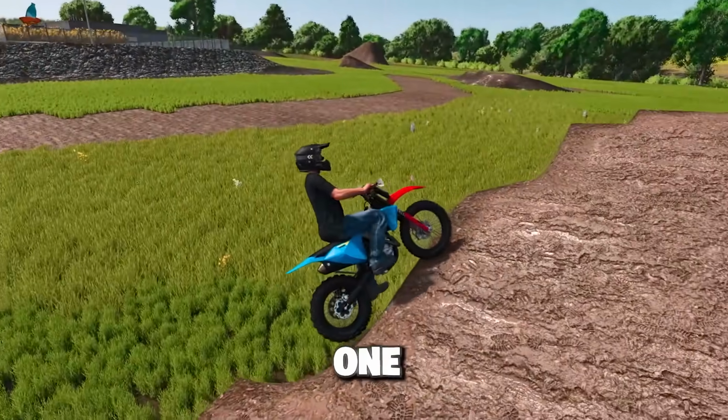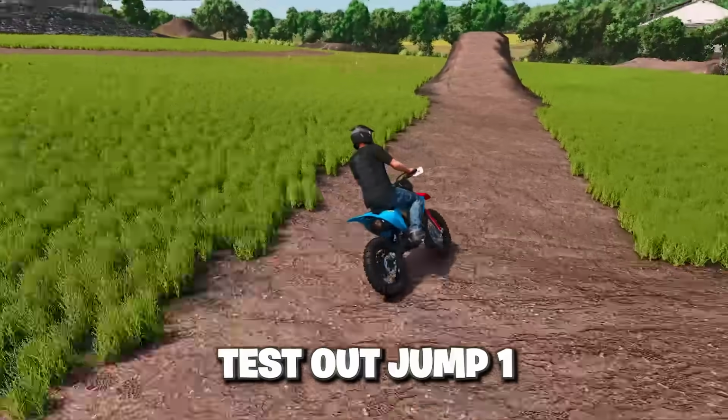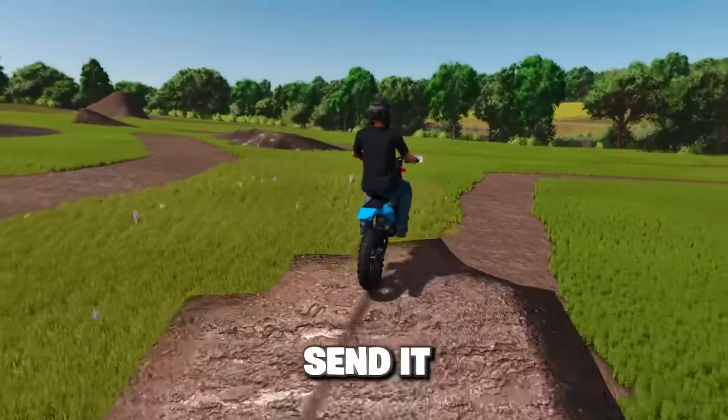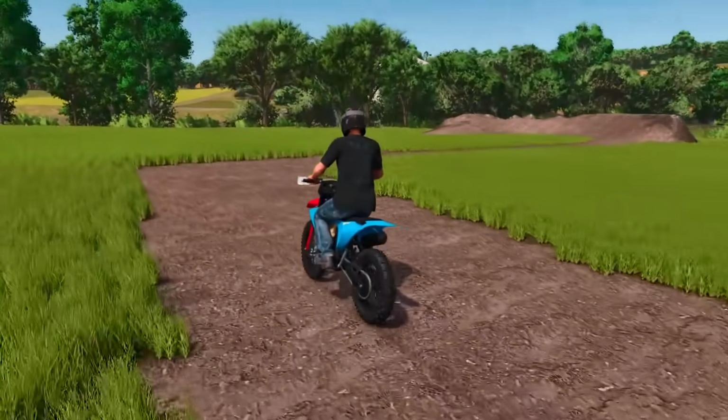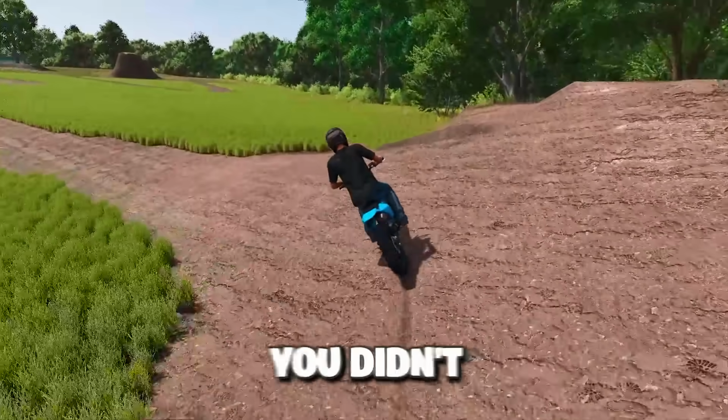And then this is jump 1. We'll go back at our own time and fix it. But let's go ahead, test out jump 1. So you'll go off the turn bank. You'll take it, send it. All right, perfect clearance. As you see, we land it right before this turn. And then we go turn 2. Let's test out turn 2. Looks pretty good. You didn't go in the water.